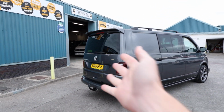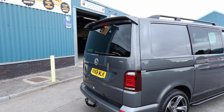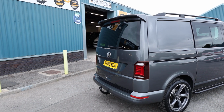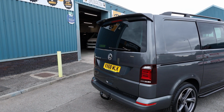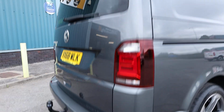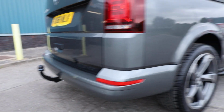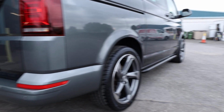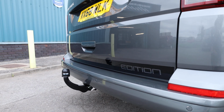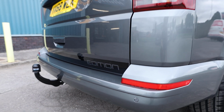So starting here then at the rear of the vehicle, we can see that this one is spec'd with a glazed tailgate. What I mean by that is glazed meaning it's got a window, and a tailgate is one door which comes up like so, as opposed to barn doors, which are 2 opening doors on the back. Now the Edition has a couple of nice little added touches, and that includes these decals here on the back and also on the side of the van, which we'll show you in a bit more detail as we go around. But they're in a nice gloss black and have the little Edition emblem there as well.